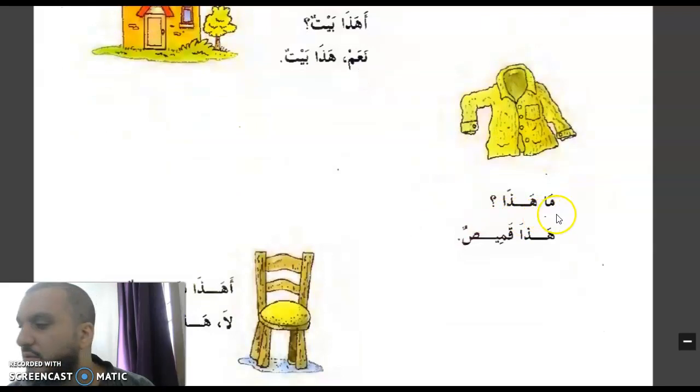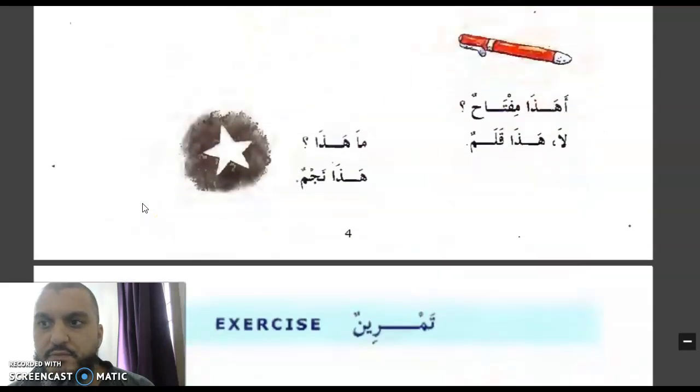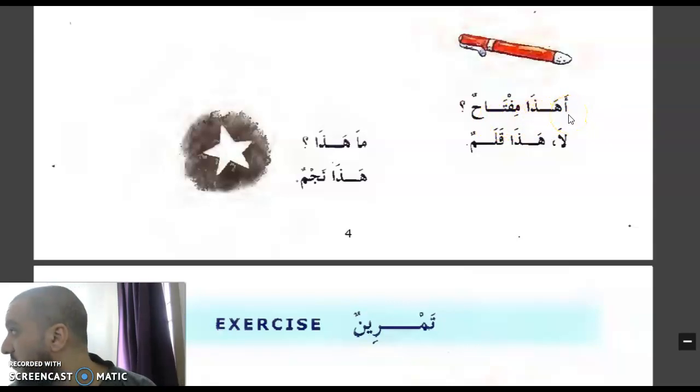Next, ما هذا. What is this? هذا قميص. This is a shirt. أهذا سرير with the hamzatul istifham. Is this a bed? لا, no. هذا كرسي. This is a chair. أهذا مفتاح. Is this a key? Again, we have the hamzatul istifham. Is this a key? لا, no. This is a pen.